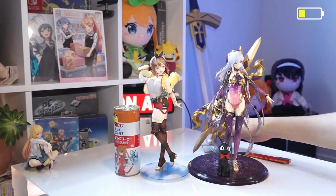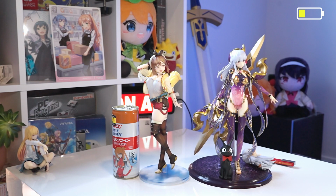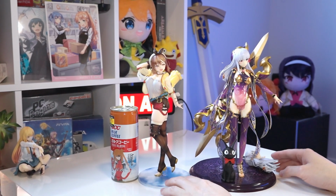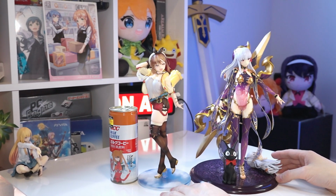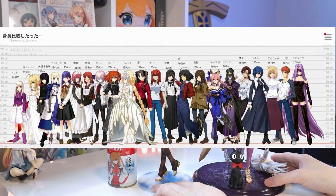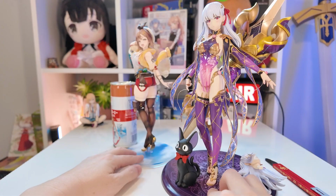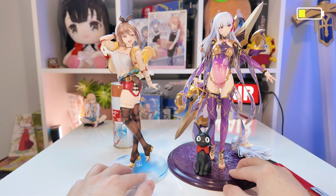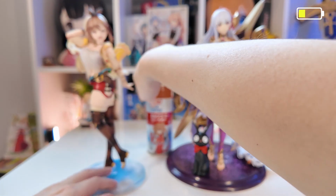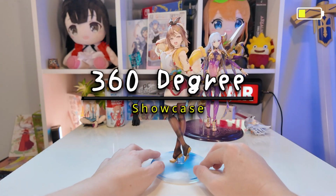I think they are about the same height. Although I don't know in terms of canon how tall Sakura is. I don't remember if she is taller than Rin. Sakura, I think she is taller than Saber for sure. Saber is pretty short. Ryza is not that tall either, so maybe they are about the same height, so that's about right. Yeah, let us know which one you prefer.